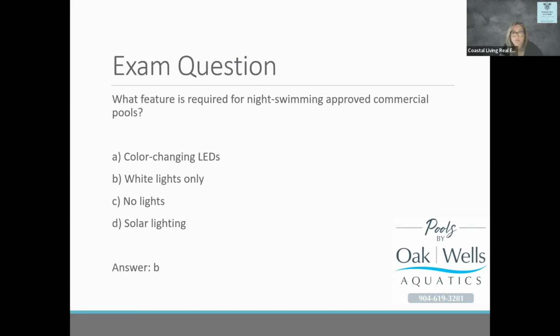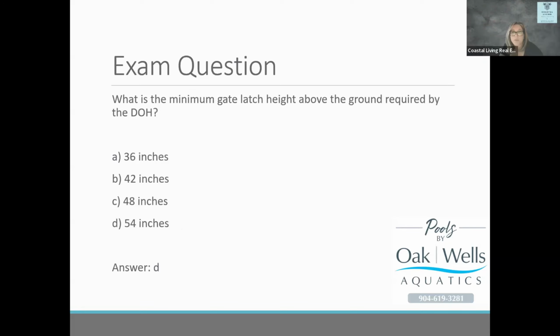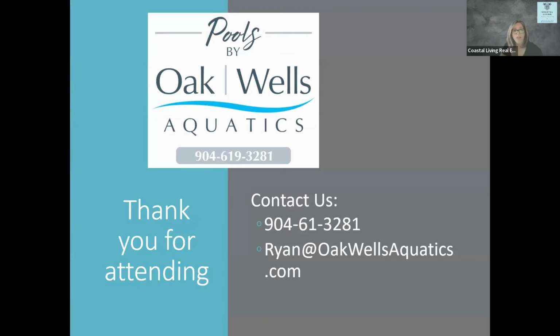And additionally, I think you have to have a certain amount of lighting per surface on the deck. And then what is the minimum gate latch height above the ground required by the DOH? And that would be D, 54 inches. And that is the end of the 10 questions.